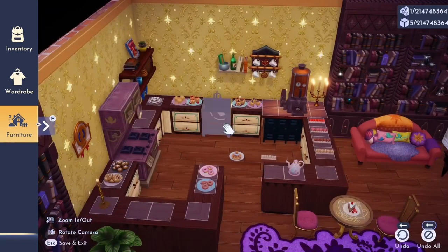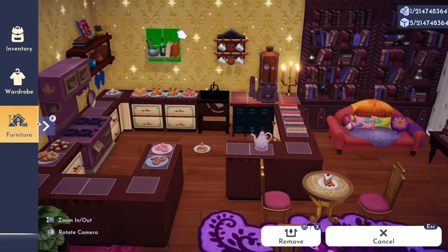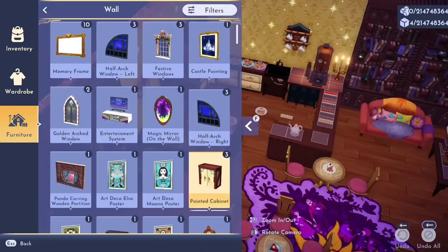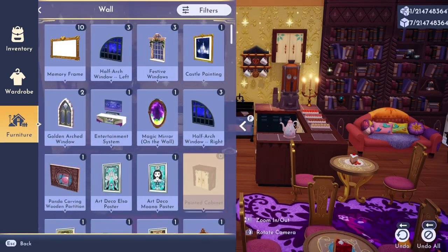What you don't see is the amount of times that I played around with moving the countertops, and this is the final layout for the counters that I landed on.